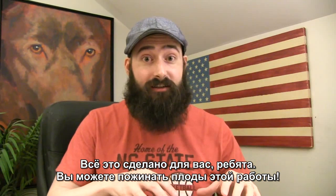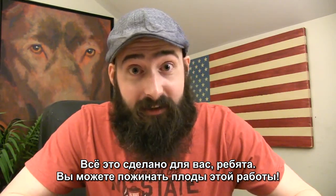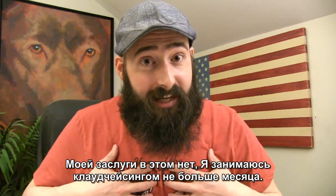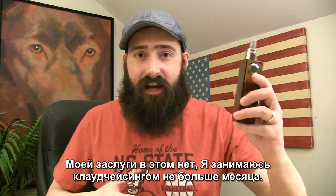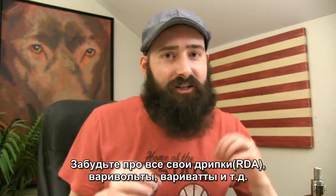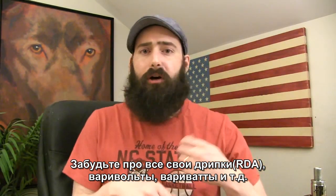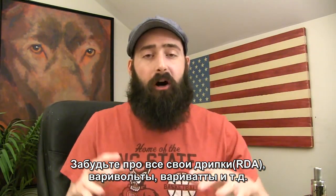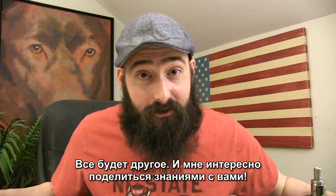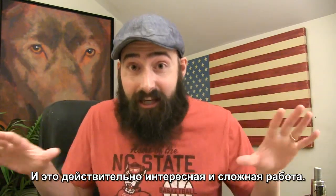This stuff, cloud chasing, can take months and months to perfect. While it's not really my cup of tea, I've been doing this cloud chasing for the past month. And I'm talking about real cloud chasing, not just getting your regular old RDA, your Zenith, your Atomic, your Patriot, putting a build in there and trying to chuck clouds. There's much more to it, many different factors. Even though it's not my cup of tea, I wanted to share this with you guys because there's a lot that goes into this.